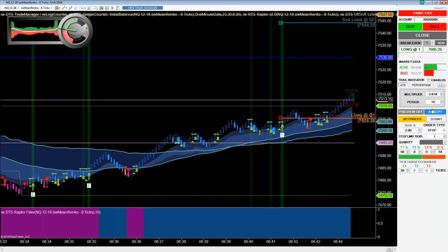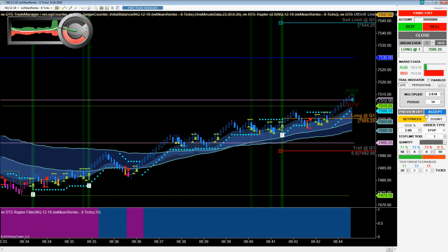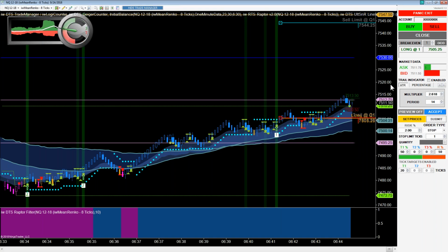I'm going to probably go with my ATR stop. Oh, well, let's get the trade back to break even anyway. I would have hit my high probability target. Trying to run this one a little bit.